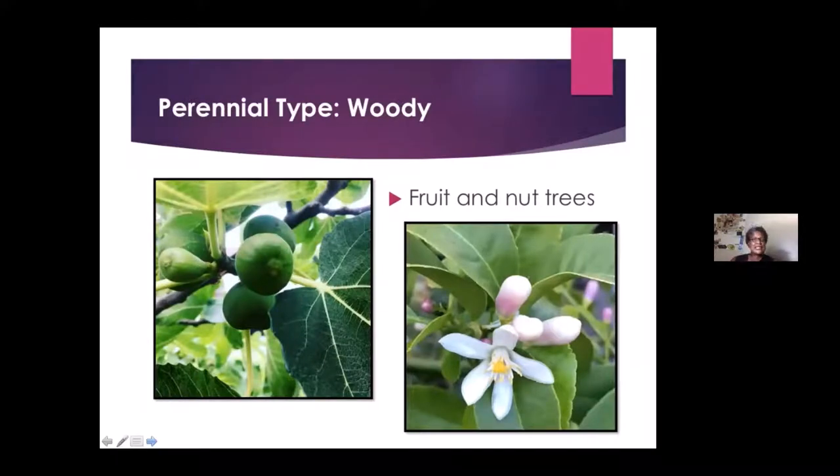All right, so let's get to the types. Woody varieties, basically all kinds of fruit and nut trees. We've got figs on the left, and then I believe those are lemon blossoms from my lemon tree, Meyer lemon. It's a dwarf, actually, dwarf Meyer lemon. I'm also a huge proponent of dwarf fruit trees, especially for a variety of reasons.